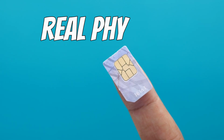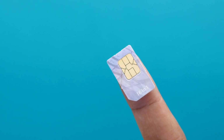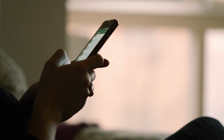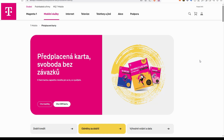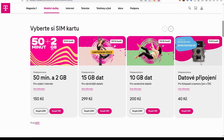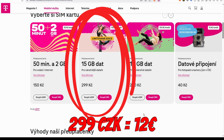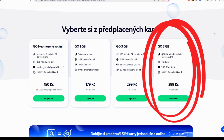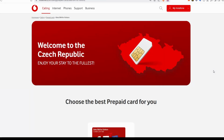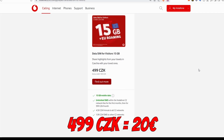Alright, so what if you want a real physical SIM card with data, calls, and texts? All three major Czech operators, Vodafone, T-Mobile, and O2, offer tourist-friendly prepaid SIMs. But here's the thing, even these aren't always cheap either. Let's take a look and compare what you get. T-Mobile, 15 GB of data, plus 100 CZK credit for calls and texts, all for €12. O2, 7 GB of data, plus 50 CZK credit, also €12. Vodafone, 15 GB of data, unlimited SMS, and 100 CZK credit, but it costs €20.